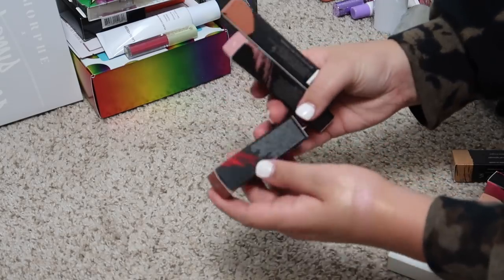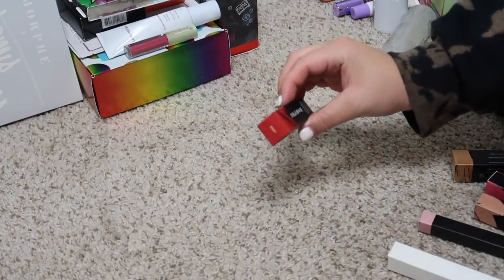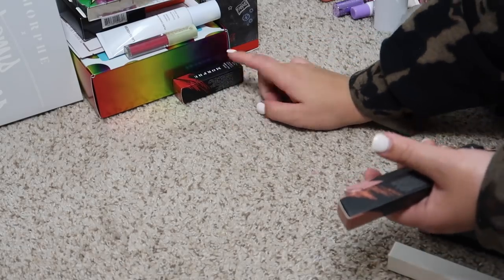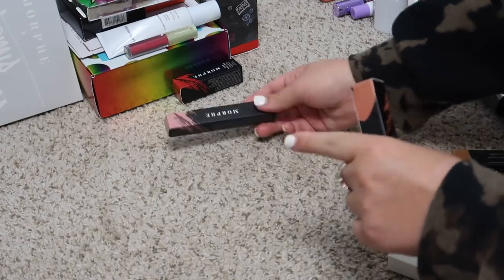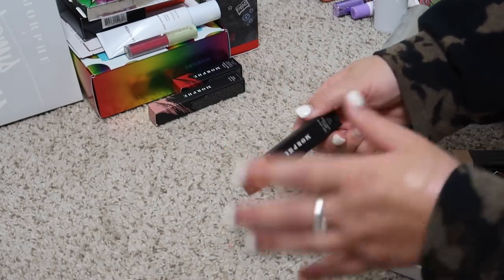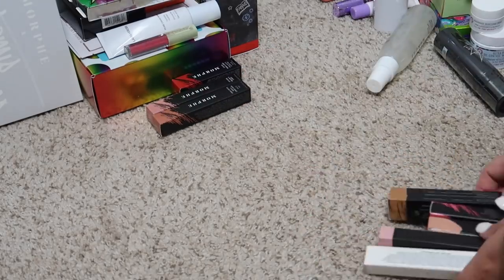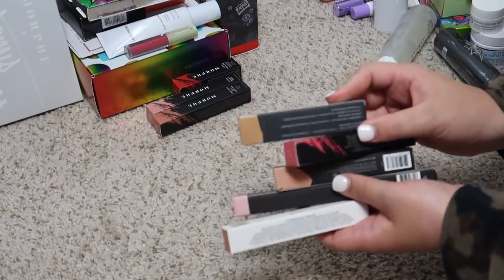So we've got the lipstick in the shade Lover. This is a really pretty matte red color, but I just don't really wear red lips a lot. Otherwise, I would keep that. And then we have the lip gloss in Frosé, which I love, but I already have. And then the liquid lipstick in the shade Taunt, which I love, but I already have. And then these lip products, and there's like a highlighter in here I'm going to keep.